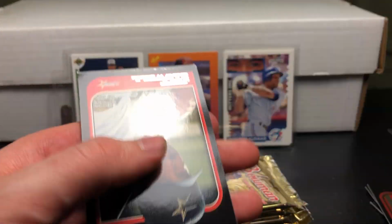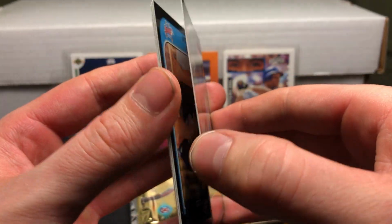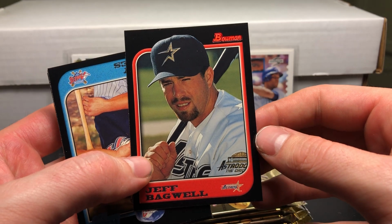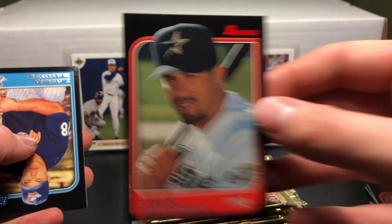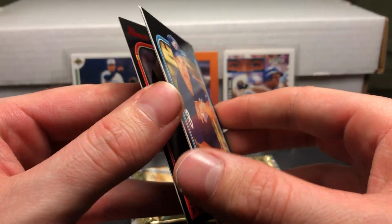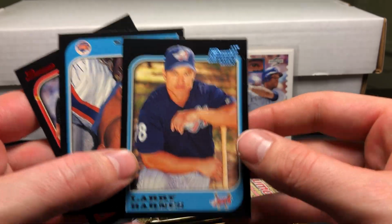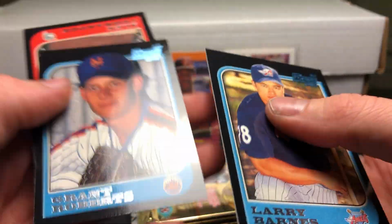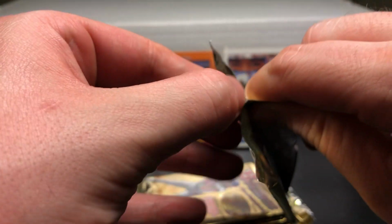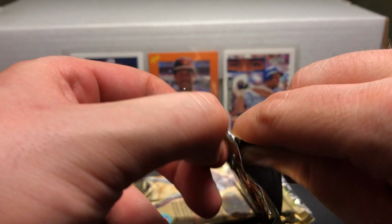So far, really cool product. This is a Jeff Bagwell. Looking off into the distance. It's also not helping that it's hot, and these packs have probably been warm. Grant Roberts, Alex Rodriguez. So I'm going to try to speed up a little bit just because I know it's going to take a while to go through all these with the cards sticking.